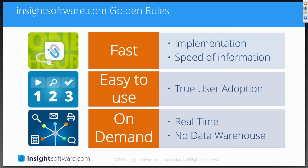And a great thing about it as well is with HR data, we can also look back in time and see what was happening at a particular point, which we found is one of the big struggles people have today when getting their information out of Oracle. So there's no data warehouse or anything to have to consider.